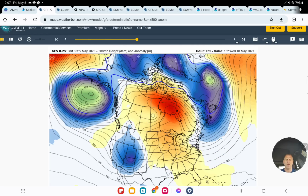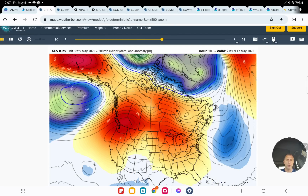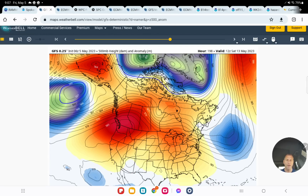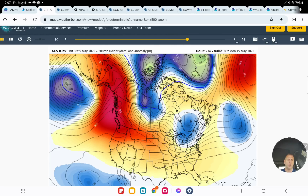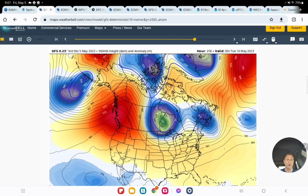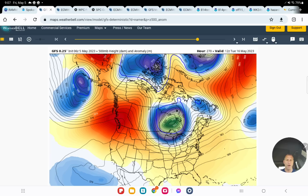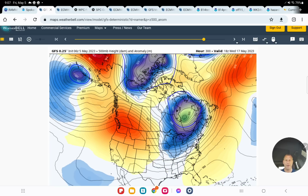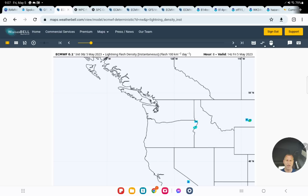That Gulf of Alaska troughing gets going there, and you can see the retrograde process. And look at that ridge build over the Pacific Northwest. Pretty impressive on some of the model runs. So there is the potential for a fairly significant warm up here. Don't want to call it a heat wave just yet, but there's a potential for it as we move in towards mid-May coming up. And you can see that kind of prolonged ridge look here on the GFS.